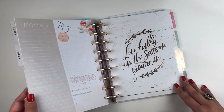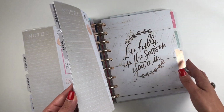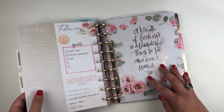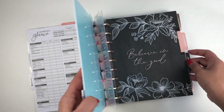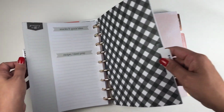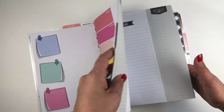It's got some beautiful, beautiful shades to it. But I did add a lot of my own flair to it, and I added stuff that I like to it. I added a budget section, and I love using the meal planning sheets and putting that in there for me.